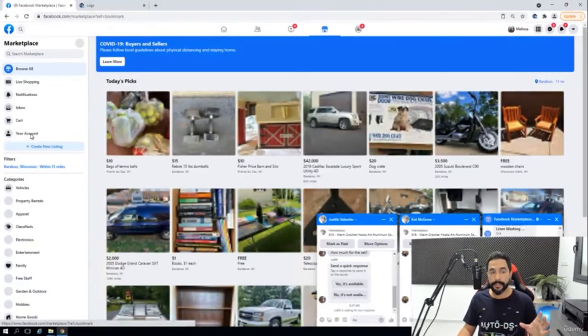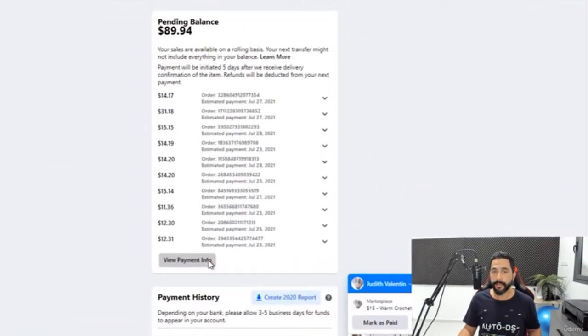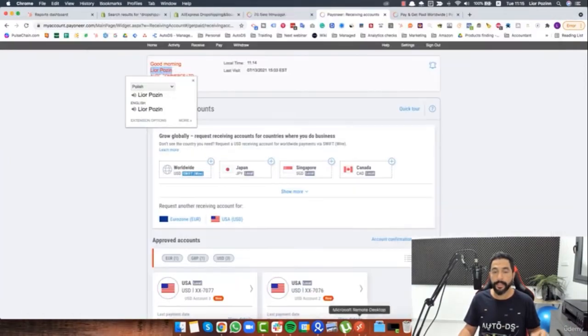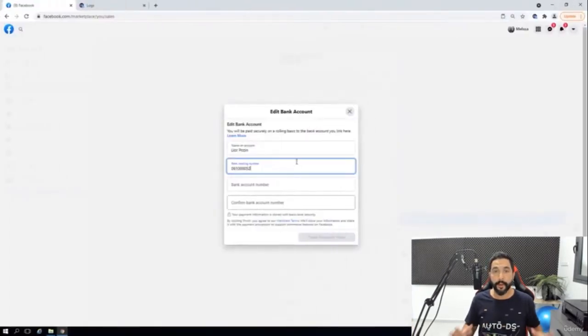First thing you want to do is head into the Facebook Marketplace, click on your account, and then click on your sales. Here you will see your pending balance. What you want to do is click on view payment info. Now you can start entering your new bank information. So enter all the right information. In this case, I'm copying the details from my Payoneer account. As you can see here, I'm simply copying each line: the account number, the routing number, confirm your bank account number, and then finish payment setup. That's all the steps there are.